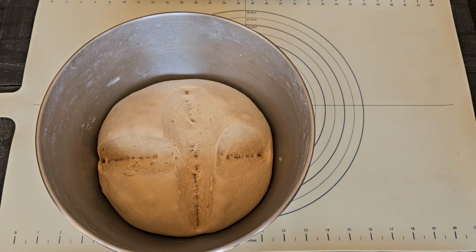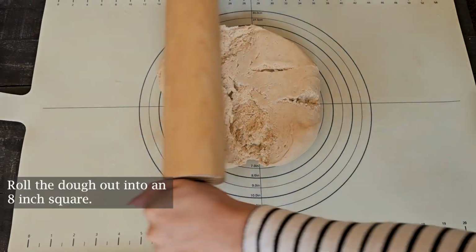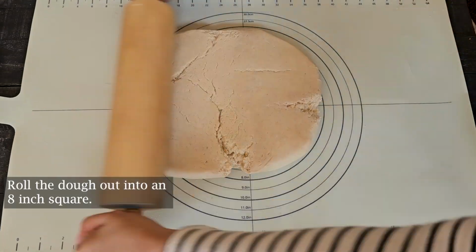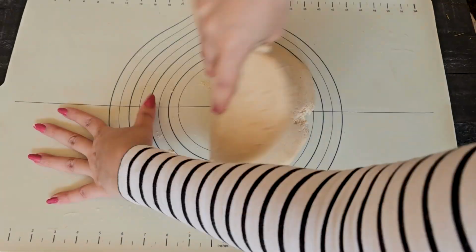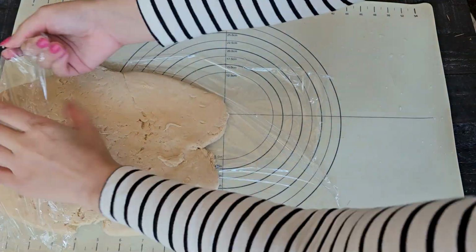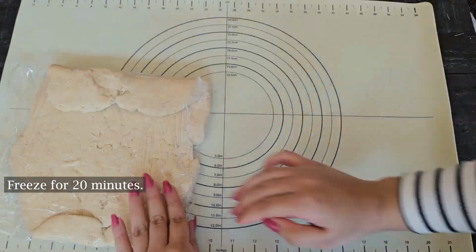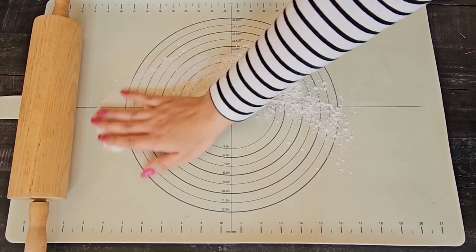After the dough has chilled, remove it from the refrigerator. Next, deflate the dough and place it on your work surface. Use the 4 points from the cross to stretch the dough outward into a rough square. Try to keep the square around 8 inches. Transfer the dough to the plastic wrap, cover and roll into an 8-inch square. Freeze for 20 minutes. After 20 minutes, remove the dough from the freezer and the butter from the refrigerator.